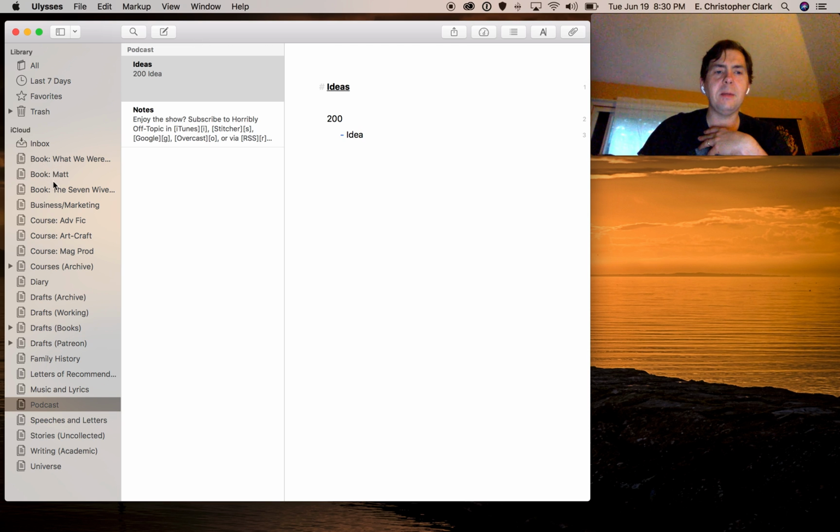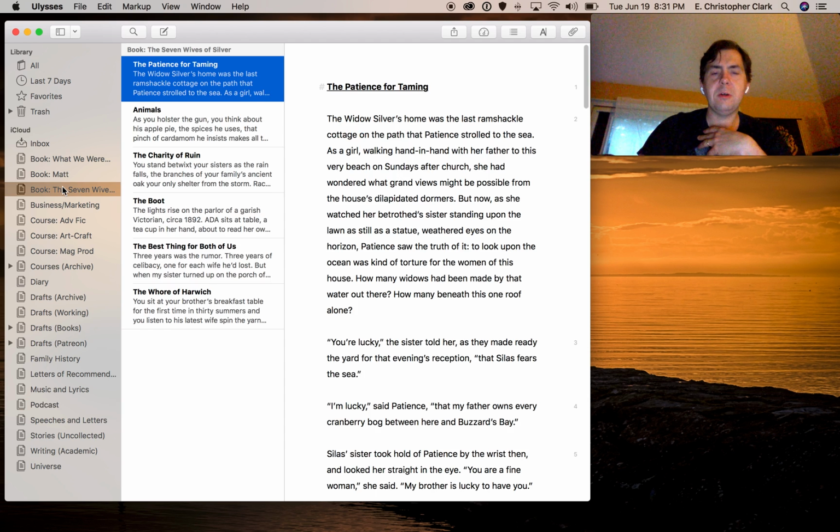You can see that I've got the next few books lined up. A little sneak peek there. I've got things for all of my courses. I got a diary that I don't keep very often. I got notes for my podcast, speeches and letters, all sorts of things. Everything I write lives in here. And it lives in plain text. That's how I prefer to roll.